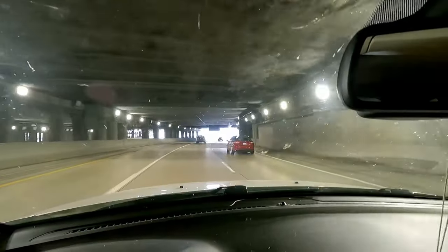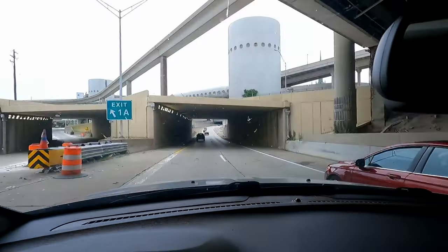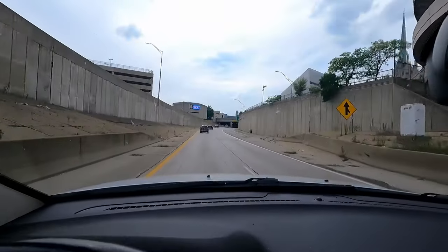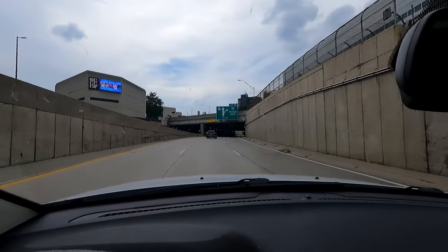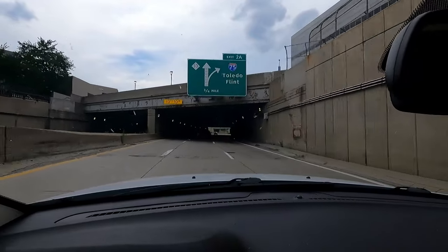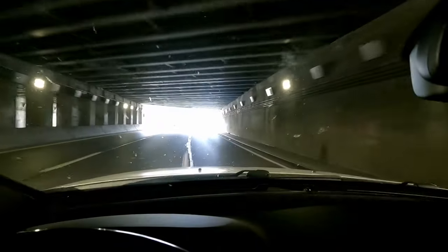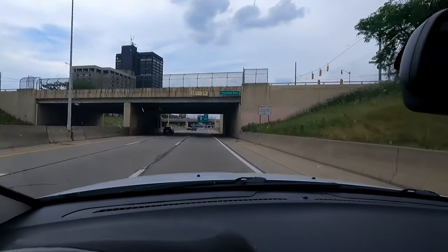It is close. It's close. I think there might be one exit before it, but there's not. Missed it. The one we want, 2A, yeah. I just don't know if it's... So many tunnels. Yeah, Toledo.